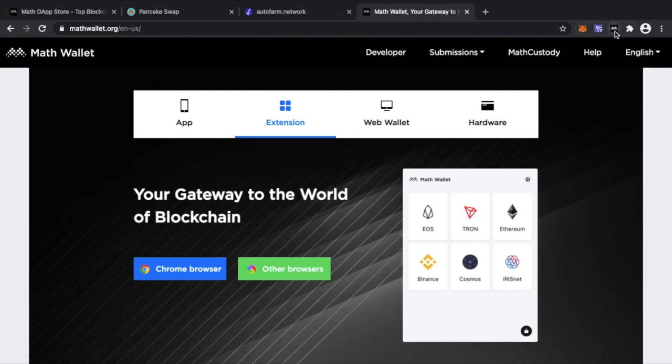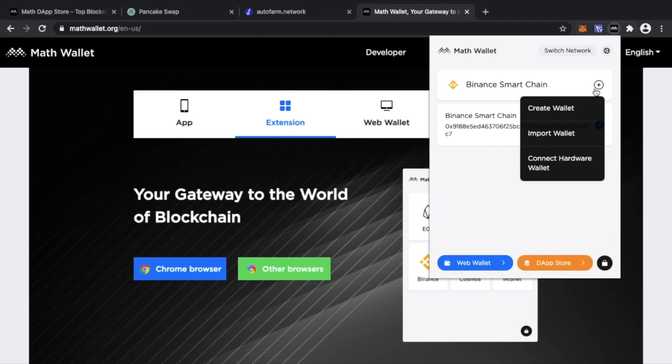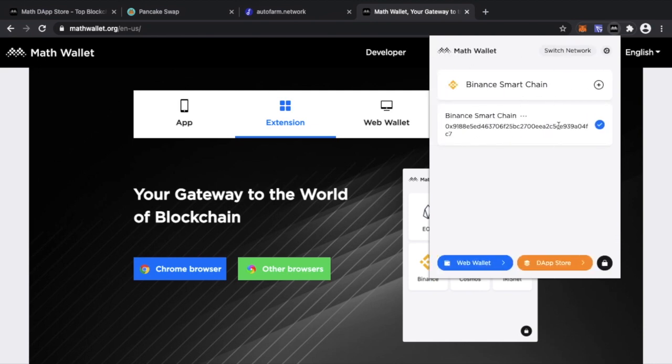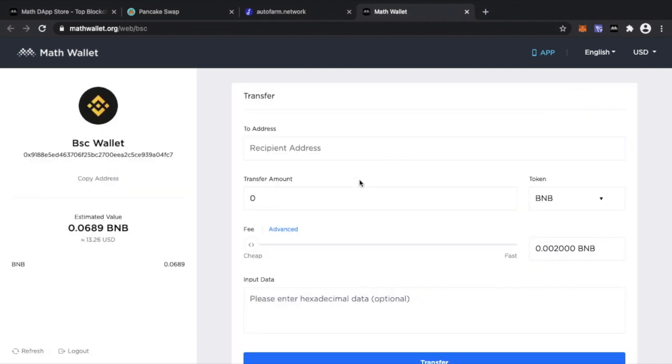Once you've attached the Math Wallet, you need to either import or set up a new Binance Smart Chain account. So you go basically plus, create wallet on the Binance Smart Chain, and then once you've added the Binance Smart Chain, you do the regular seed words and you end up with an address. That Binance Smart Chain address is your kind of gateway. From there, you can access your web wallet, and then you can see how much BNB on the Binance Smart Chain is in your wallet. And you can also see what your Binance Smart Chain receiving address is.